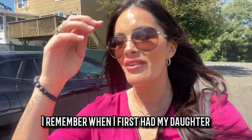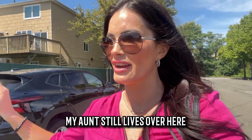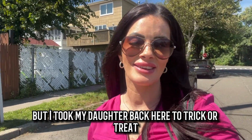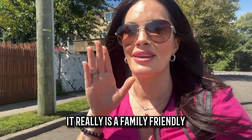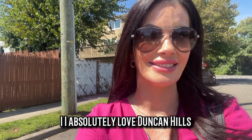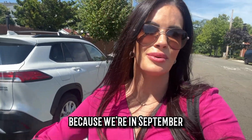I remember when I first had my daughter, my aunt still lives over here. I trick-or-treated here, obviously, when I was younger, but I took my daughter back here to trick-or-treat. It really is a family-friendly neighborhood. I absolutely love Dongan Hills. I'm probably thinking of Halloween because we're in September and it's next month.